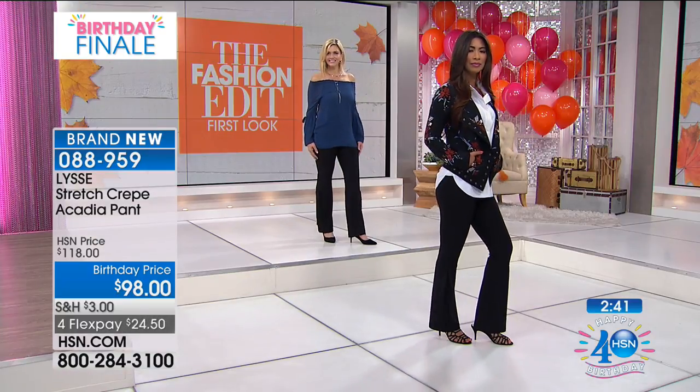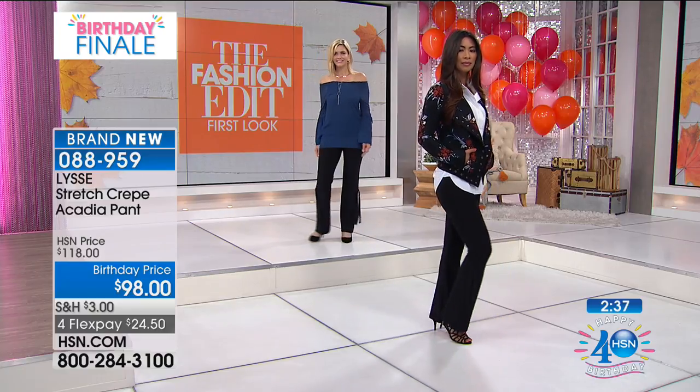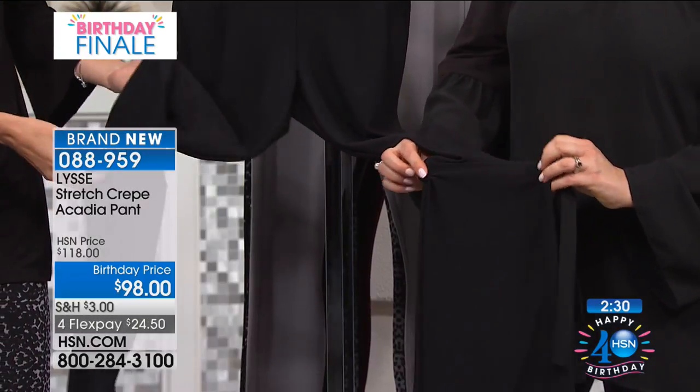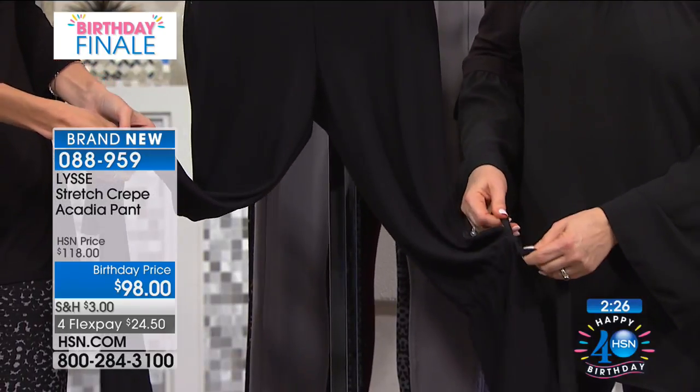And then to add this cinch tie detail, which, by the way, you can adjust to your liking. You can open it up and tie it your way, knot it your way. So it's functioning. Totally functioning. It's not even just decorative. It goes all the way through, and it can be cinched to how you want to wear it and how you want to look in it.